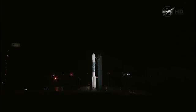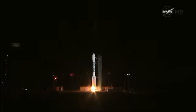T-minus 15 seconds. Green board. T-minus 10, 9, 8, 7, 6, 5, 4, 3, 2. Main engine start. 1, 0.